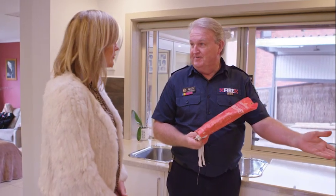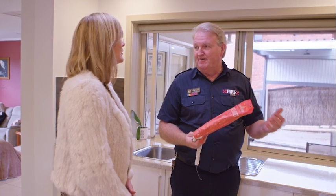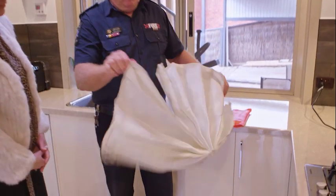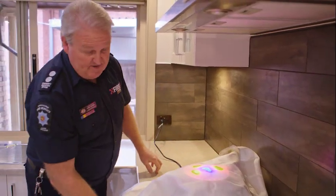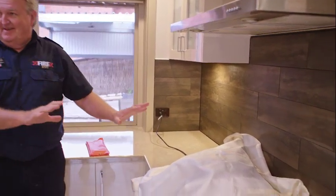If you were to have a pot on your stove with the oil in it on fire, we wouldn't want to put water on it because that only spreads the fire and you can burn yourself. But if you get a fire blanket, pull it out, open it up, just roll your hands into the back of it, don't look over the top, and just place it over it like that, and then just turn your stove off and leave it there like that until it cools. But if it's any larger, you're unsure, get everyone out of the kitchen, close that door, get everyone out of the rest of the house, go to the curb, ring 000.